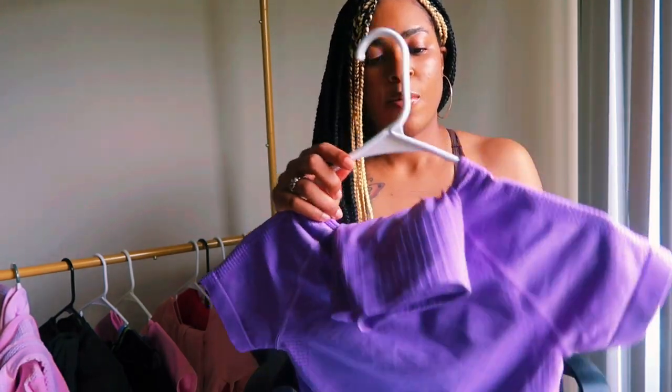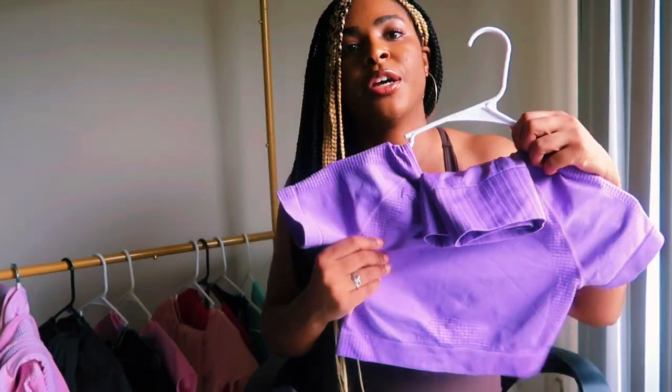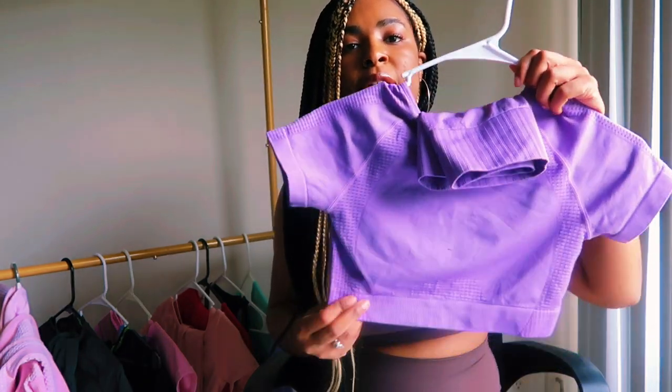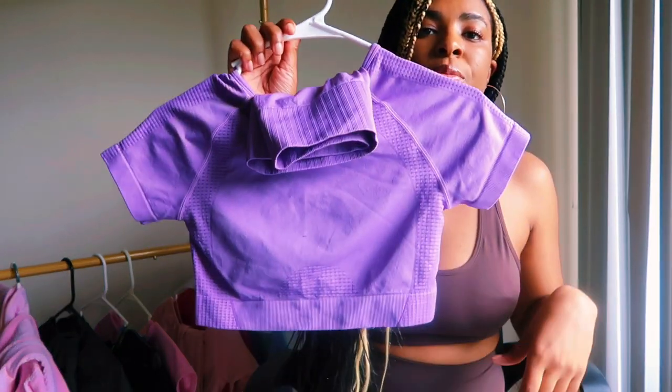And of course, again, wash in the machine, don't dry it. There's no padding in here. But it still has support here, so just wear a sports bra with it.